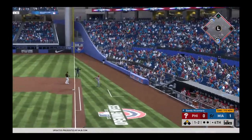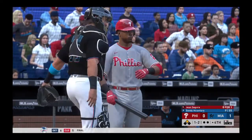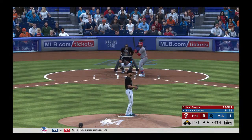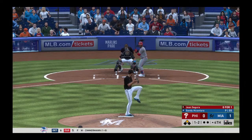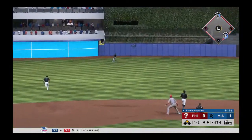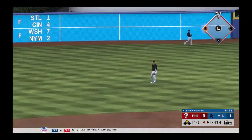Down the first baseline, but this is a foul ball as the count holds steady at 1-2. No one out with a runner at second. This is in the air out to straightaway center. Marte is under it. He's got it, 1 away.